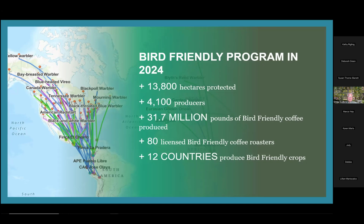Look at how many producers make up that 30,000 or so acres of bird-friendly program habitat. In 2024, 31.7 million pounds of bird-friendly coffee were produced from these certified farms that provide habitat for native and migratory birds. 80 licensed bird-friendly roasters and 12 countries are enrolled in this bird-friendly program so far. This is all good news here, but I'm going to give you a little bad news in just a little while. So keep that 31.7 million pounds of bird-friendly coffee in your mind as we move along.